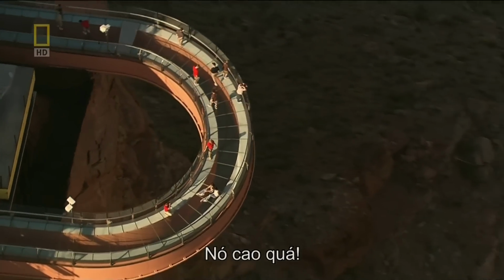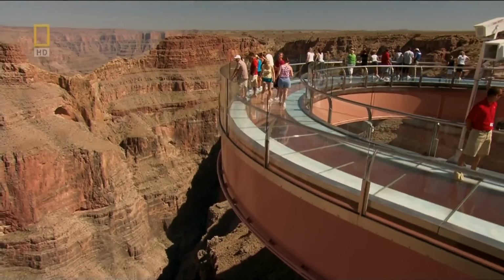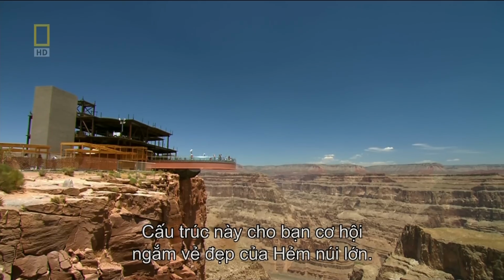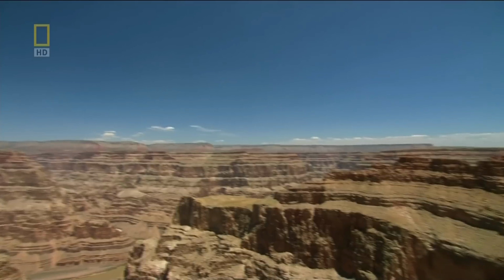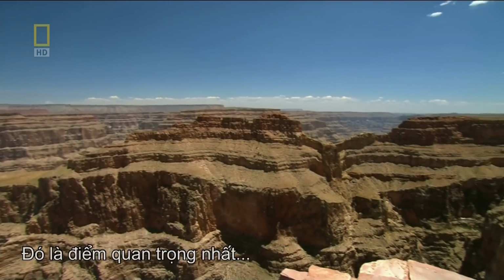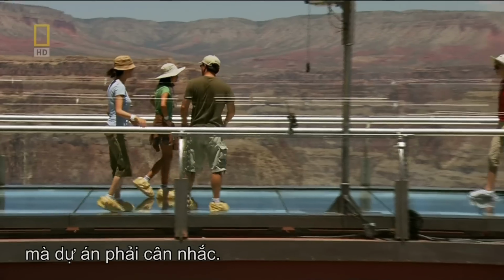Yeah, it's really far down. It's a one-of-a-kind type of structure that really gives you the beauty and the opportunity to look at the beauty of the Grand Canyon. The Grand Canyon is spectacular. That's been one of the greatest things I've had to deal with on this project.